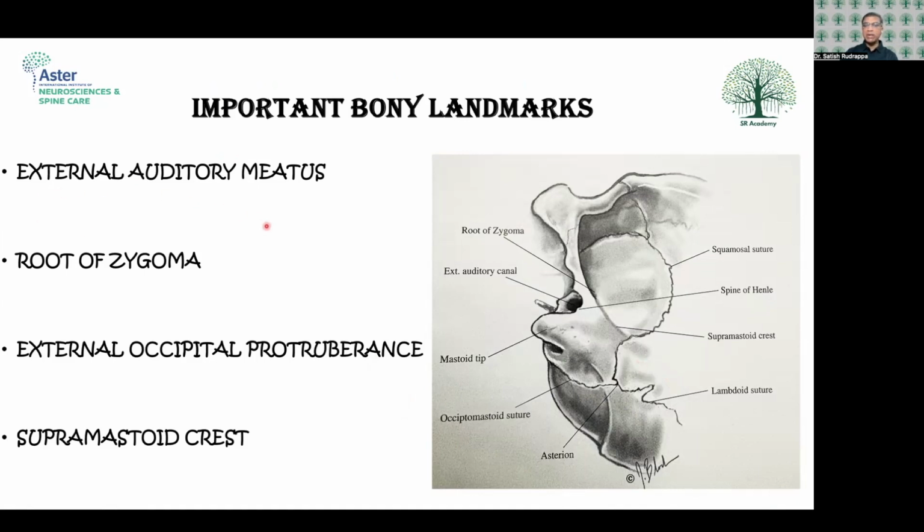The external auditory meatus you have to identify, the root of the zygoma, the external occipital protuberance, and the supramastoid crest. Now, what I normally do, before draping the patient, is make sure some stitches are put over the external auditory meatus. We close the external auditory meatus, and the pinna can be brought in together with the skin stitches in front of the zygoma, so that the whole area gets exposed very easily, and the external auditory meatus will not get ruptured because of the tension.